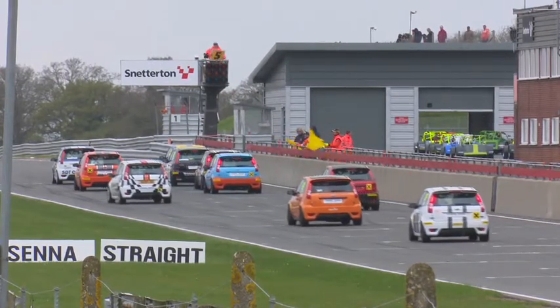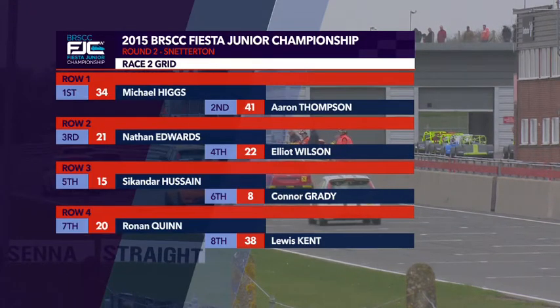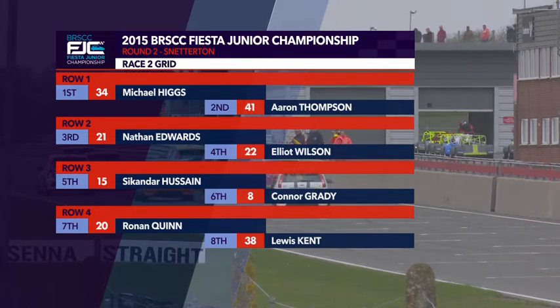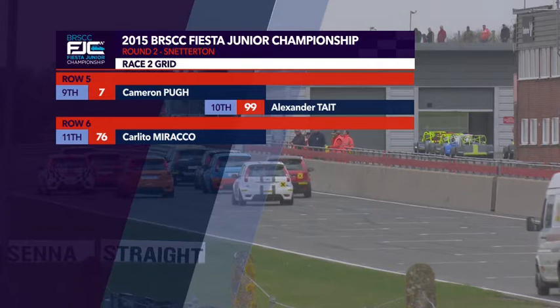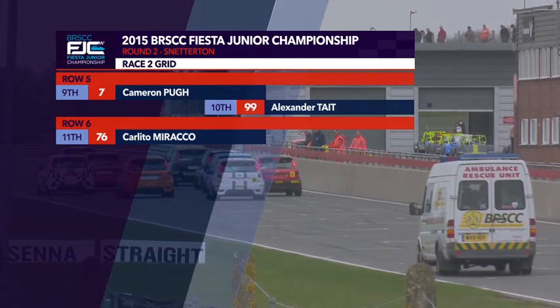So here's how the grid looks for our 4th round of 2015. Michael Higgs and Aaron Thompson, row 1. Then Nathan Edwards and Elliot Wilson on the 2nd row. Sikander Hussain and Conor Grady on row 3. Ronan Quinn and Lewis Kent behind them. The grid completed by Cameron Pugh, Alexander Tate and Carlito Maracho.